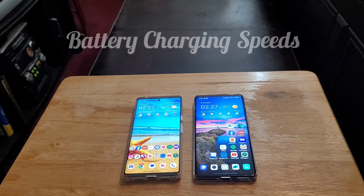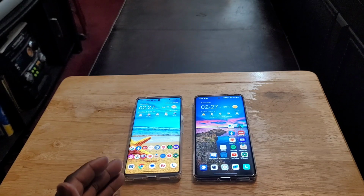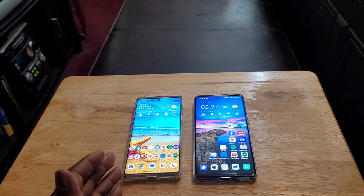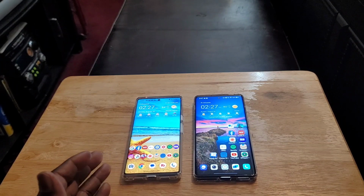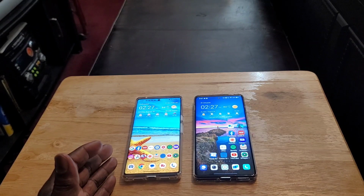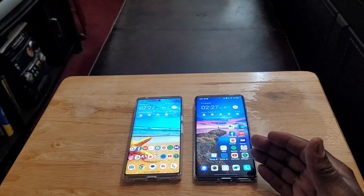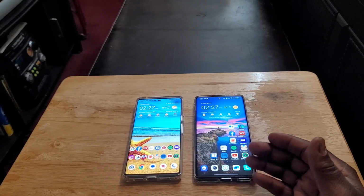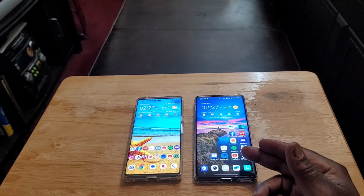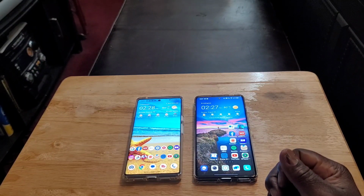Next, let's talk about battery charging speeds. Now, when it comes to the Pixel 6 Pro, unfortunately, you're only getting 30-watt fast charging, and really that's not fast because it takes almost 2 hours to fully charge this phone, which is really disgraceful. With the Vivo X Note, 80-watt super fast charging, 0 to 100% in 30 minutes. That's what I'm talking about.